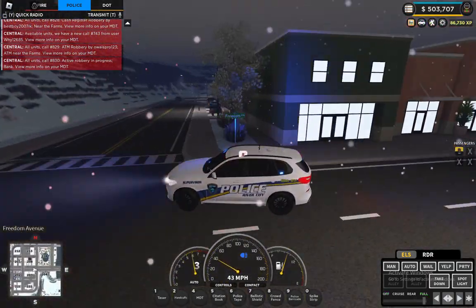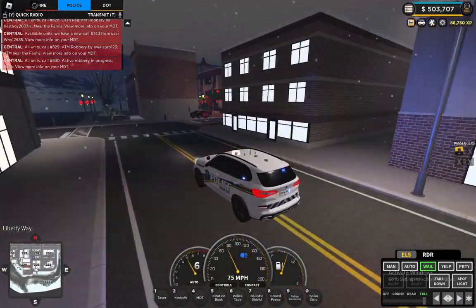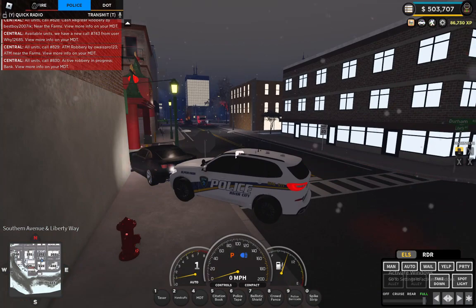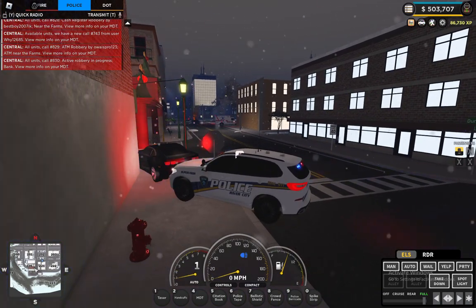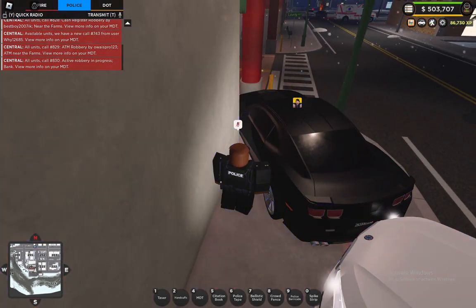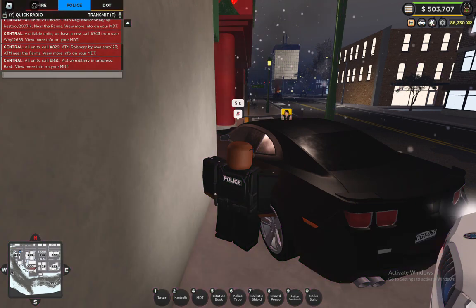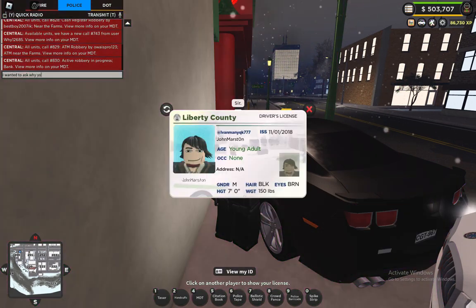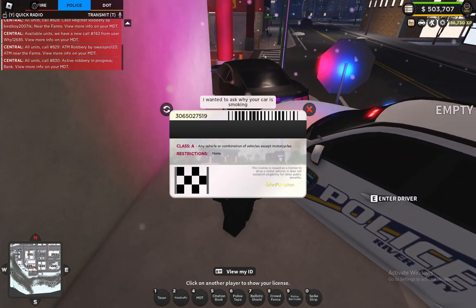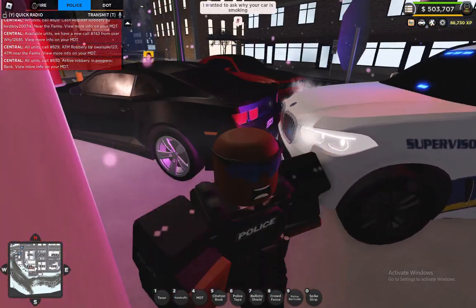Their vehicle's smoking. Well, we've already got the vehicle pinned. I'm just trying to see why his car is smoking. I don't think he says much, but... I don't like this here. I don't trust that at all.